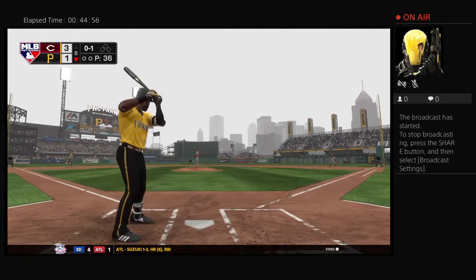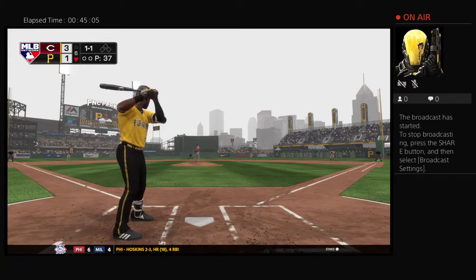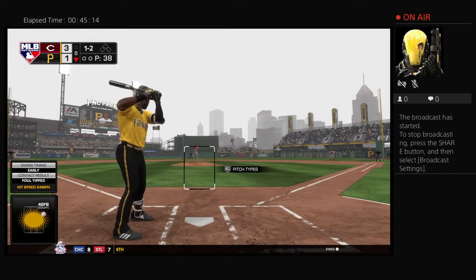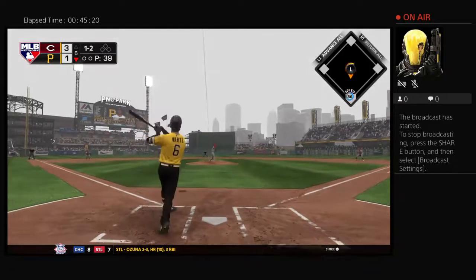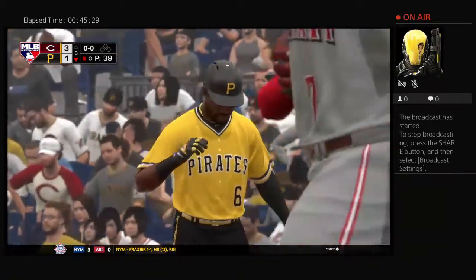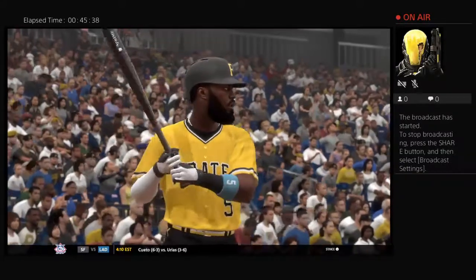Into the windup. Here comes the 0-1. Missed with a slider. The 1-1. And he fouls this one off. The 1-2. Popped him up. And this is taken in for out number 1. Up next for Pittsburgh, second baseman. Digging in once again, Josh Harrison. A hit and 2 at-bats for him at this point in the ballgame.